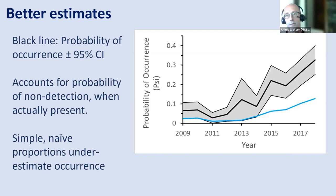shows that the naive proportions are always going to be an underestimate, and the reality is more likely to be a positive outlook. So that's a very good, strong reason for applying these sorts of models to a series of records.